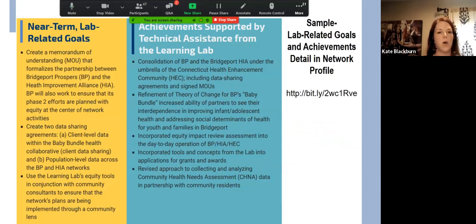So, on this one, Bilal already showed this slide, but I wanted to bring it back and show it to you again. This slide details the achievements that were supported by the technical assistance from the learning lab. If you look at the bullets, I'm not going to read it to you, on the blue side, they really did do the things that they set out to do and then some.